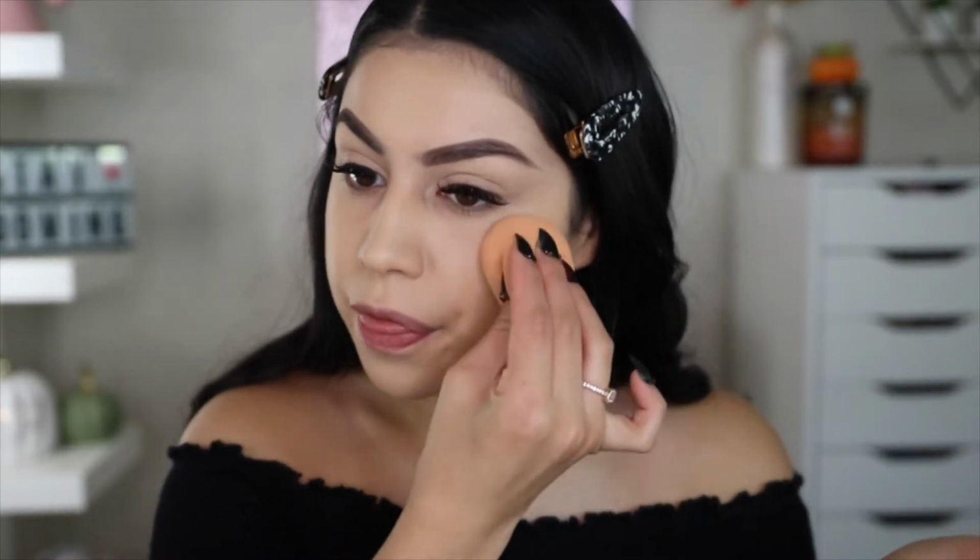Alright, so now for concealer, you guys are probably going to be a little shocked because I'm not using my Too Faced Born This Way concealer. I'm actually using my e.l.f. Camouflage one. I've been loving the bright under eye, but sometimes I don't want the under eyes to be too bright. But this combination, my Dose of Colors foundation with my e.l.f. Camouflage concealer in the shade Light Beige, I've just been loving it. I don't know what it is.